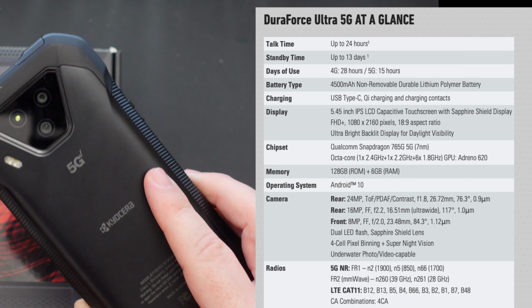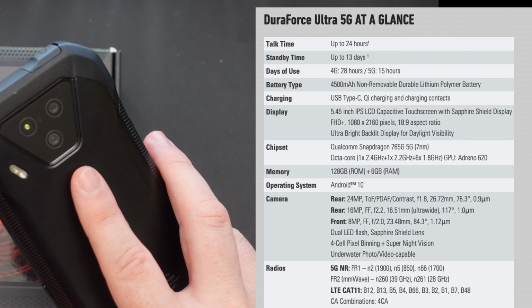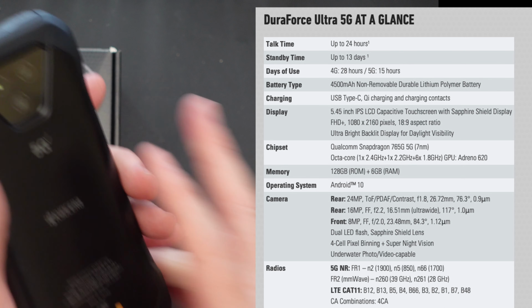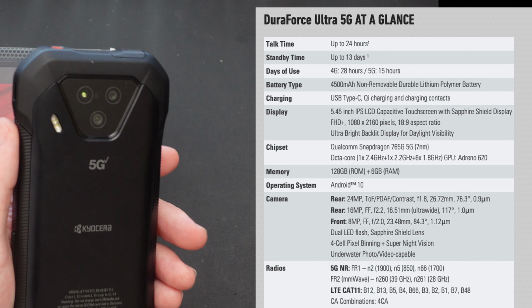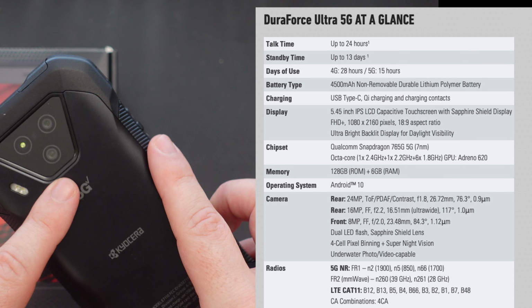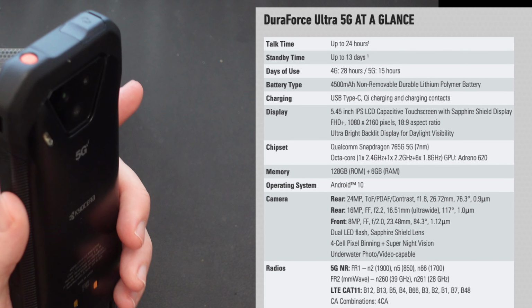Android 10. Cameras on the back, you get a 24 megapixel, 16 megapixel as well. So two cameras on the back there. And one of the cameras will be an ultra wide, and that's the 16 megapixel. Front camera is 8 megapixel. Cameras on the back up to 4K 30 video, on the front up to 1440p video.